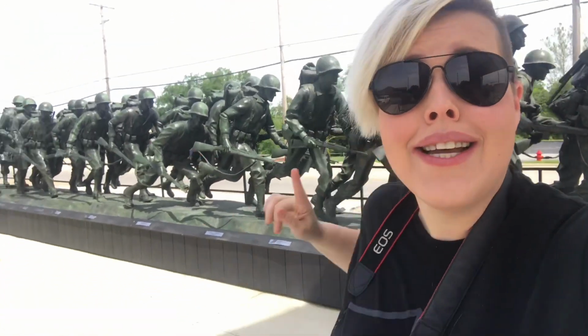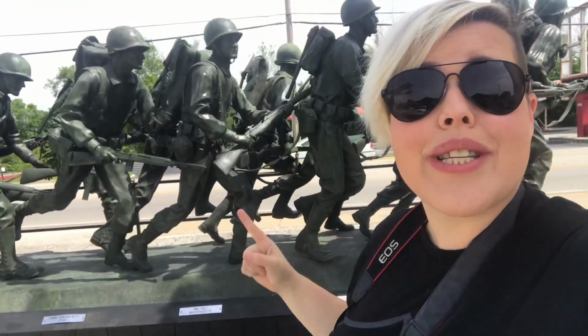Inside, we're starting off with this statue, which is the largest military bronze statue in the world. It is 70 feet long and weighs 15 tons. There are 50 individual characters, each representing one of the 50 states, and set to honor not only those who served in World War II, but also who currently serve in the military. Now let's go find Texas.